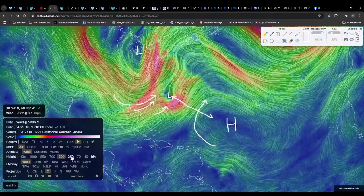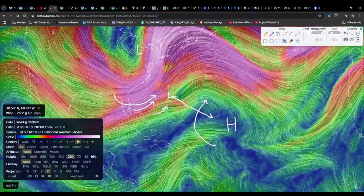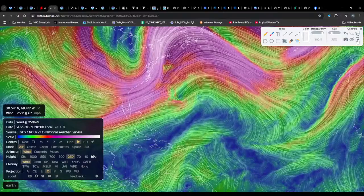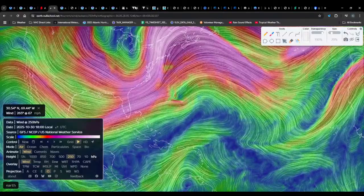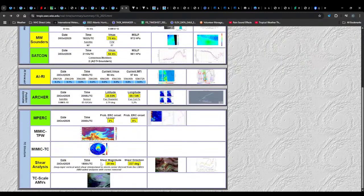If we go up about 6 miles above the ocean surface, you can really see the wind streak and the jet streak, and the overall amount of shear that is impacting this storm. It's insane. And the values, I've been watching it all day. I'll go pull them up here from the University of Wisconsin.